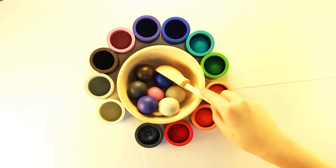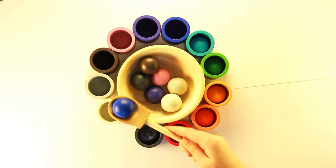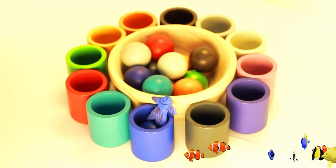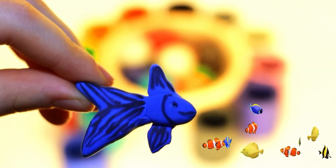Now let's pick a new color. The next ball is blue. Where do we put it? And what is inside? This is a fish. An amazing creature with unique abilities and beauty. It lives in bodies of water all over the world and is more diverse than any other.